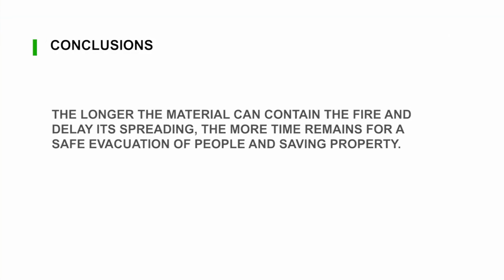Conclusions. The longer the material can contain the fire and delay its spreading, the more time remains for a safe evacuation of people and saving property.